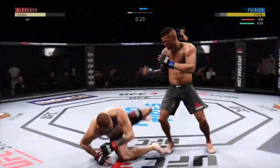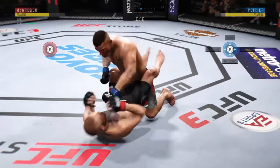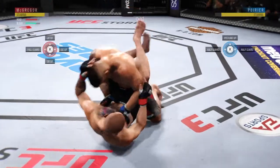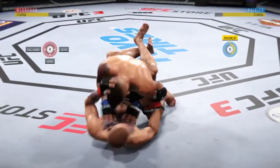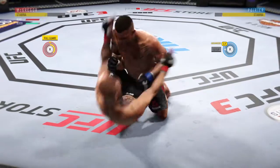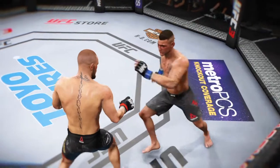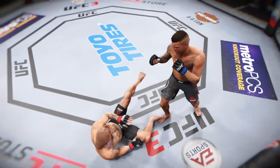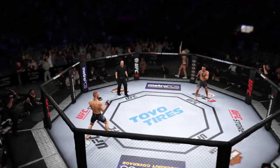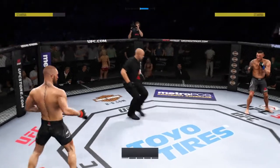Oh, McGregor's leg appears to be hurt here, Joe. You can visibly see him starting to limp. Tags him. He's posturing up here. Round two is next. So he heads back to the stool after a dominant round. Great round there from Poirier. Yeah, that knockdown should have won him the round. It was a big moment. Okay, ready? Round two. You ready? All right, here we go with round two.